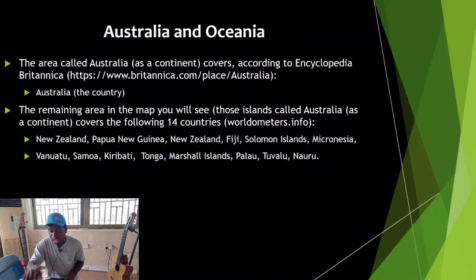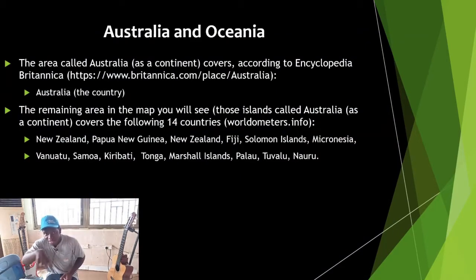Okay, so that area you saw, that entire chunk of land with the islands down there, that one island and then two, three rocks around it, yeah, that's Australia, okay? And that area, according to Encyclopedia Britannica, which is a very respected source.